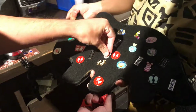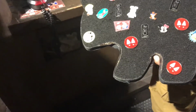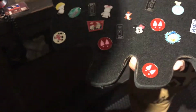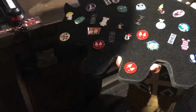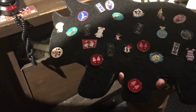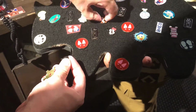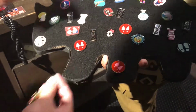But we are on our way to one of the pin carts that's out here. He said it's on the other side of the boneyard. So that is the boneyard, and that is the pin thing. Pin cart.